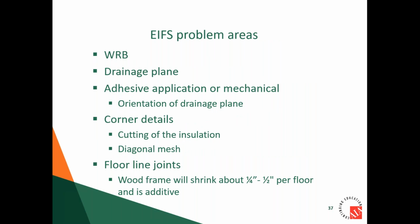So some of the problem areas we see is the weather resistive barrier. If you've got something that's Tyvek on behind brick or building paper and suddenly you change to EIFS, I've seen too many cases where the masons try and do a nice neat job and they cut the weather barrier off right at the edge of the brick. And then the EIFS guy comes in, well, how am I supposed to overlap this stuff when it's behind the brick? Or any transition materials such as metal siding, composite panels, etc. The drainage plane needs to drain. It needs to drain to the outside.